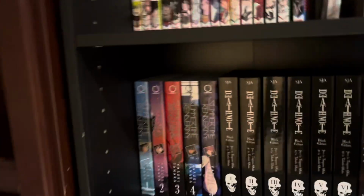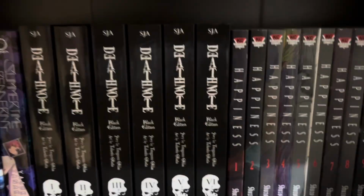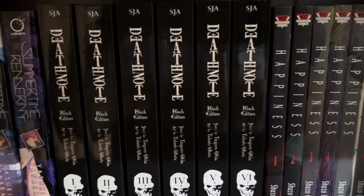All right, now we're going all the way back down to here. I'm going to go a little bit quicker now. Summertime Rendering, I've never read. Death Note, volumes 1 through 5, but I haven't read this yet. Death Note, volumes 1 through 6. I finished this. I actually like the ending. I actually like Near and Mello. I actually think they're great villains. They're not L, obviously.